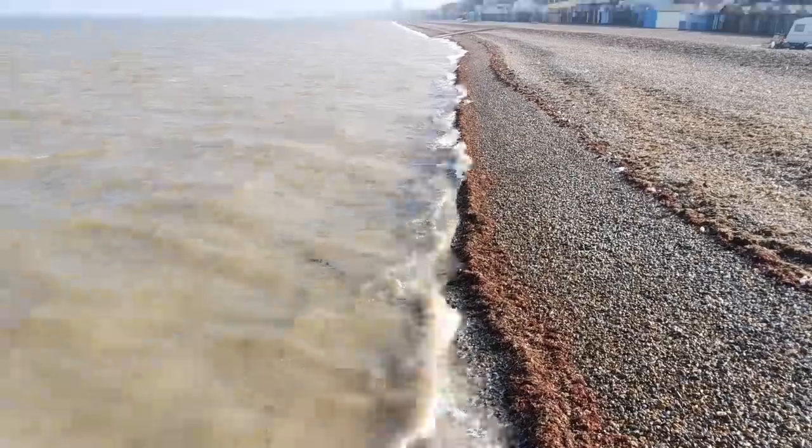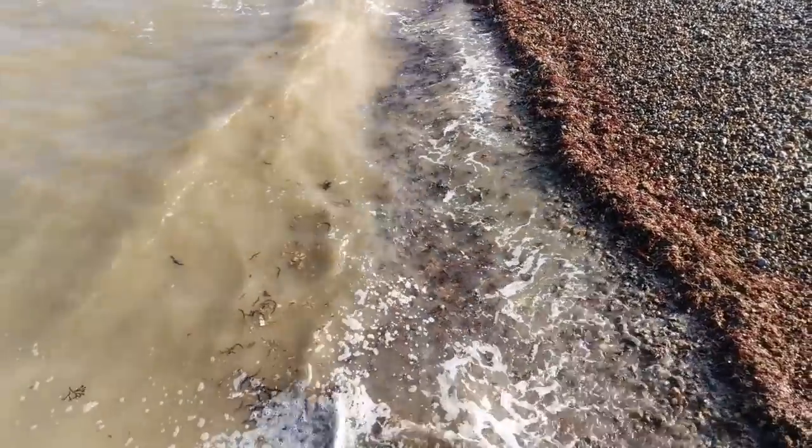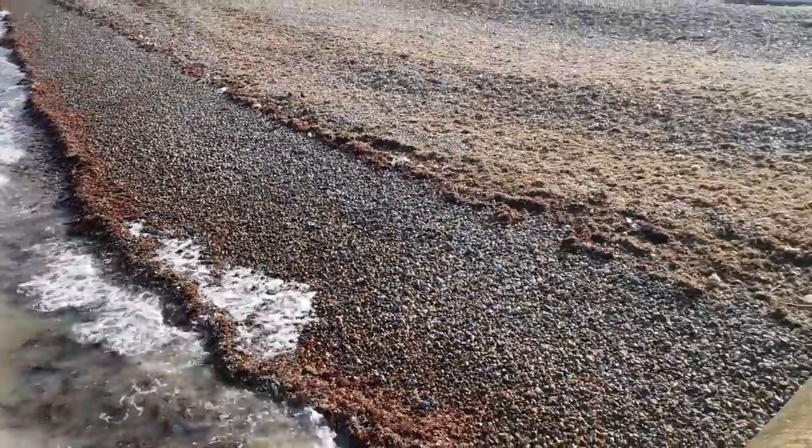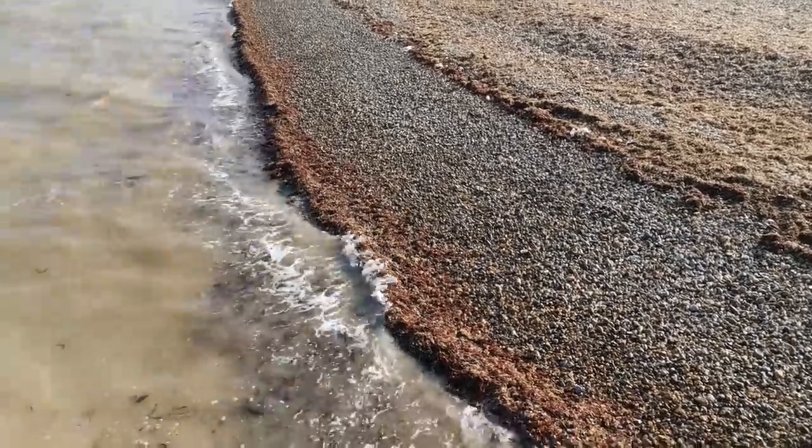Weed already coming in at Herne Bay. We're at the end of February and the sea is already full of weed. Crazy.